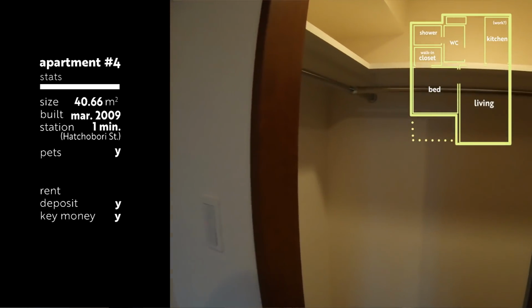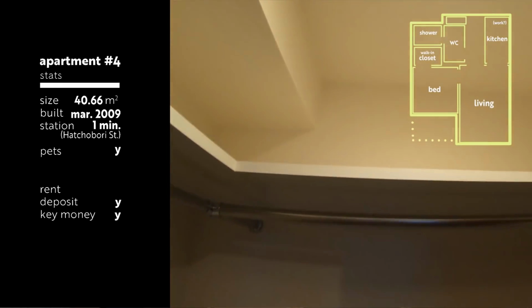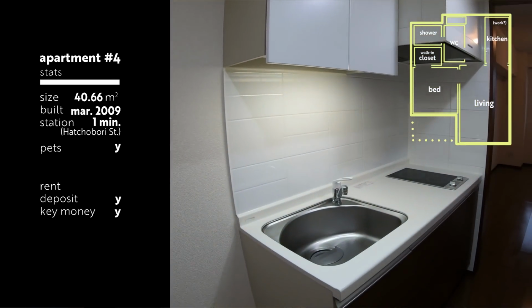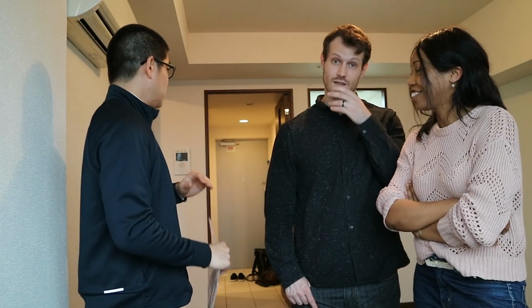And a huge point about it, this place is 1 minute from the station. It's literally downstairs. It's pretty ridiculous. What do you think? If you're over, then you lose. 40 square meters, and we're on the 15th floor as well. Bedroom, walk-in closet. Built March 2009, so fairly new. It has its own separated kitchen, deep sink, pretty good cutting board space. 1,800 per month.